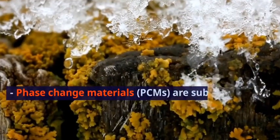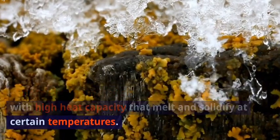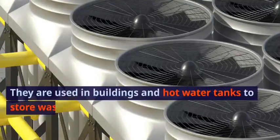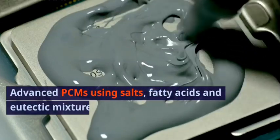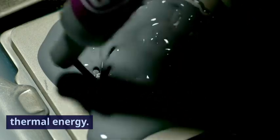Phase change materials, PCMs, are substances with high heat capacity that melt and solidify at certain temperatures. They are used in buildings and hot water tanks to store waste heat and reduce temperature fluctuations. Advanced PCMs using salts, fatty acids, and eutectic mixtures can store larger amounts of thermal energy.